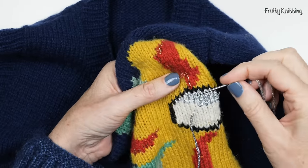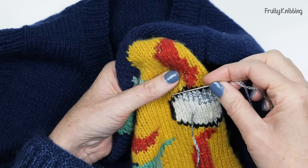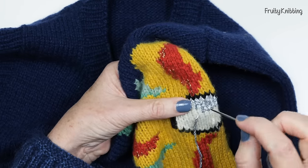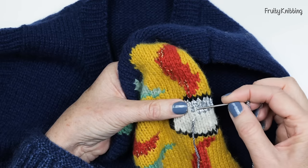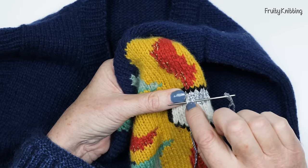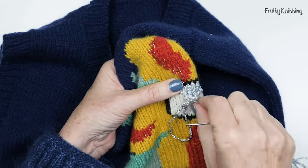So now I'm working on the silver over the top of the white, and I'm doing it in the opposite direction. So I'm going from top to bottom. And when you're working in this direction, it's really important that you put your needle through both legs of the stitch above you. So not just the silver, but also the white. And that helps to keep your stitches looking really neat.